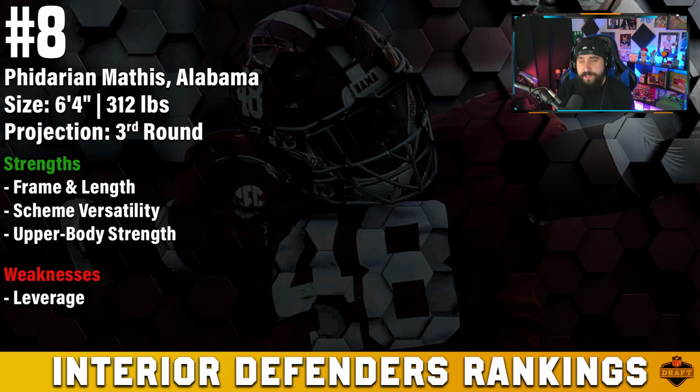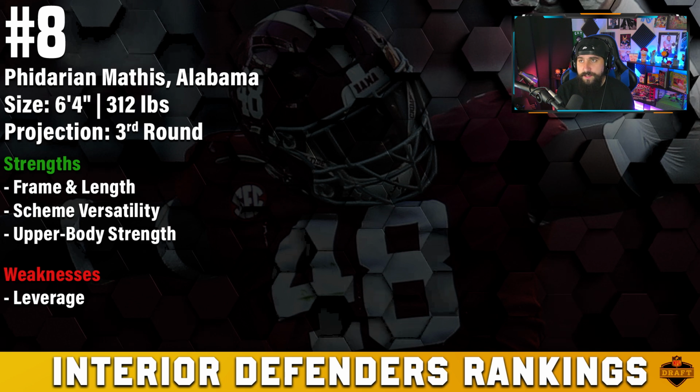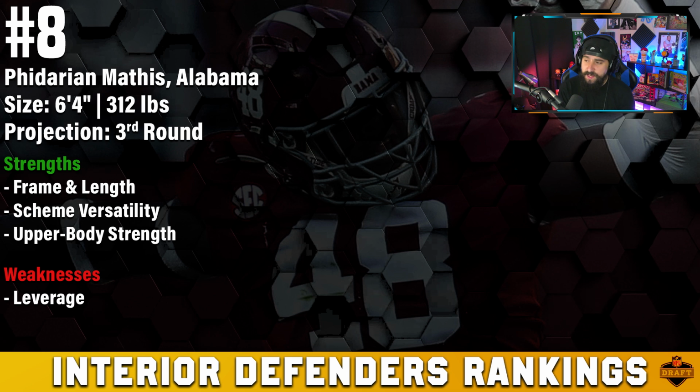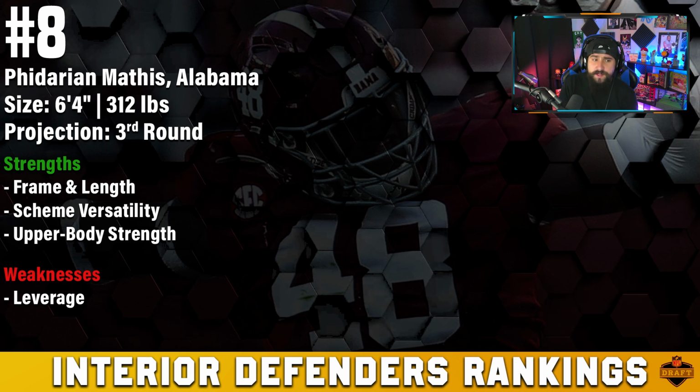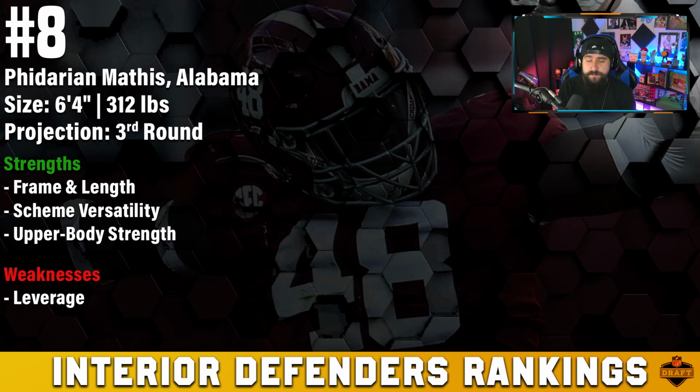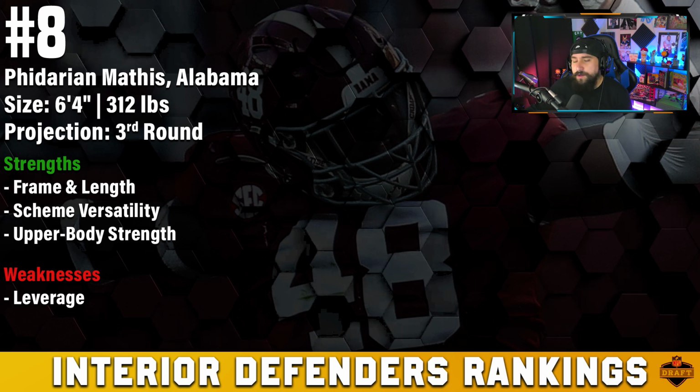Just, he's not quick, man. There's really no get off to him. And there are times where he will get out leveraged in the run game. Few and far between, but still something I wanted to bring up.